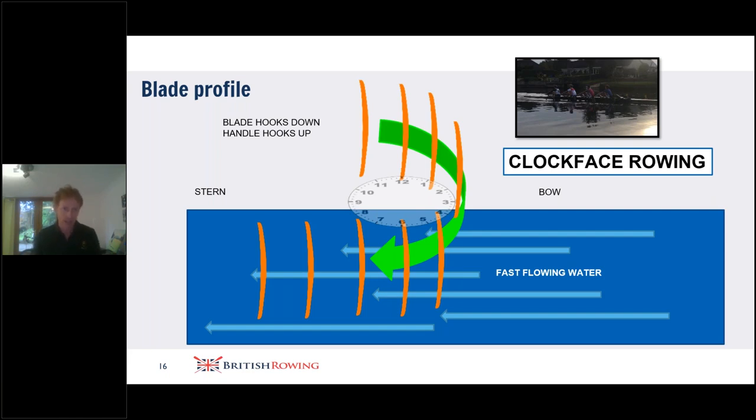But just looking at the catch itself, the spoon, this is how I get them to think about it. The important thing to notice there is that 9 o'clock and 3 o'clock, so 3 o'clock in terms of the blade going in the water, is above the waterline. It's not below the waterline or level. It's actually going to have a little bit of a curve coming back towards the stern of the boat to get hold of the pressure onto the stern of the spoon. And if you imagine that fast flowing water going past, that makes a lot of sense.